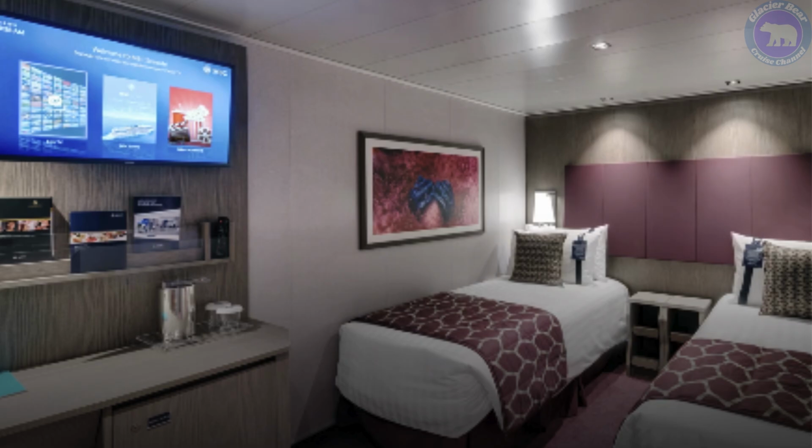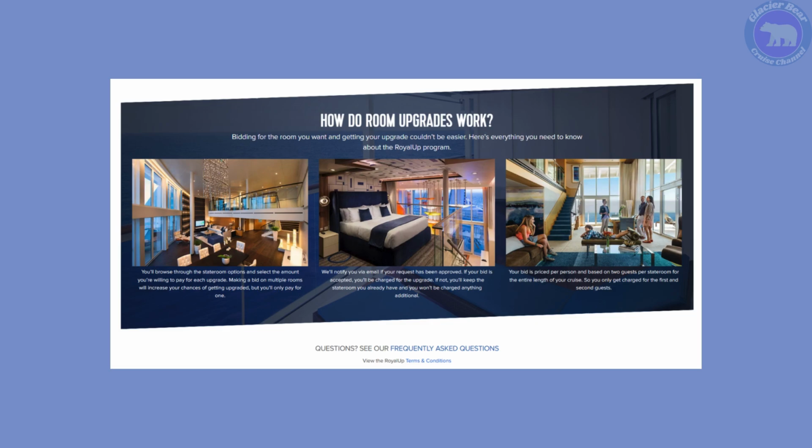But if you're worried about getting stuck with your less than preferred cabin, then don't do it. Just make sure to set a budget and stick to it. Bidding can be fun, but you also don't want to overspend. You can always ask for an upgrade directly at the port if there are any cabins available.